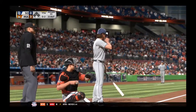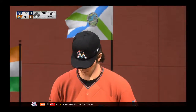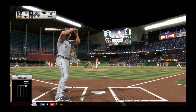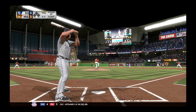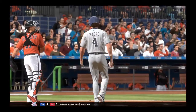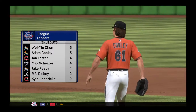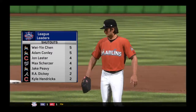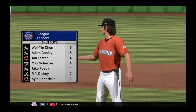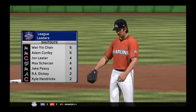Called strike 0-2. Into the windup. Here comes the 0-2 pitch. Swing and a miss on the slider, and that's out number 1. So he's still got his shutout working here in the 7th, and with that in mind, we check out the league leaders in shutouts. And as you see, he's up near the top, currently tied for 2nd in that category in the National League.